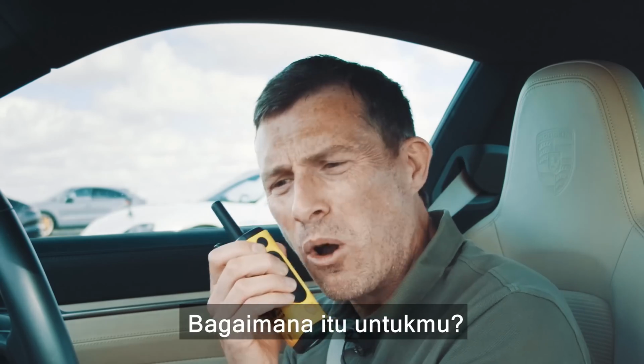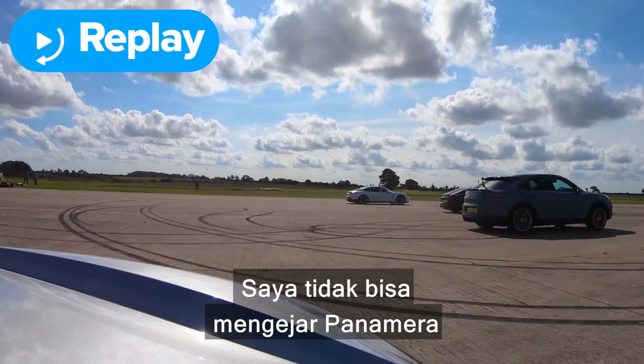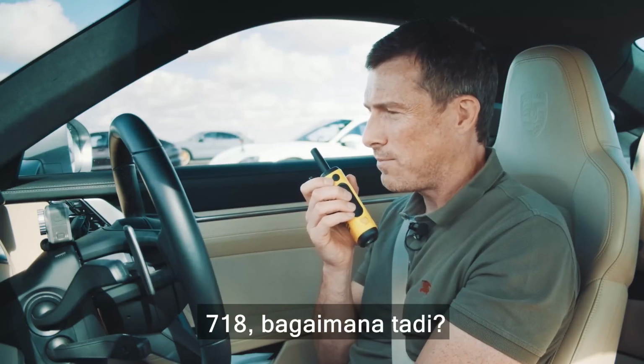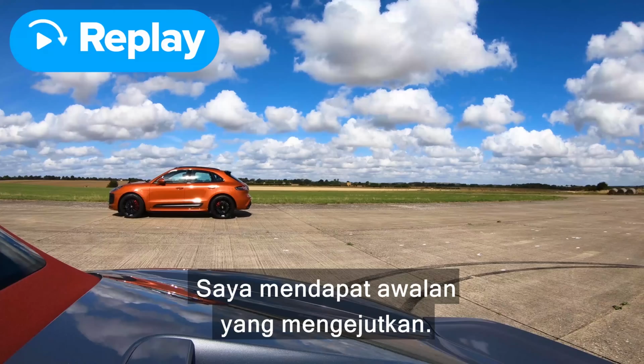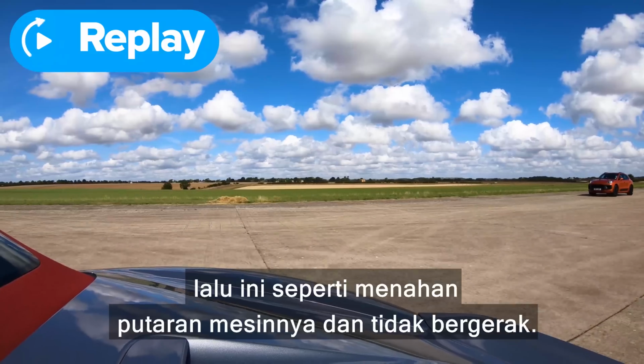Which actually brings me on to that Cayenne GT. How was it for you, darling? It was lovely, thank you. Couldn't catch the Panamera, but well clear of the other two. Let's go to the other two. 718, how was it? Bit of a so-so launch, but back in Division 2, but got a lovely view of the Cayenne. And finally, Macan, were you last? I had quite a shocking launch. I don't really know what happened. Launch control was all good, and then it just kind of sat at revs and went nowhere.